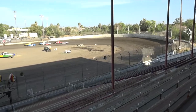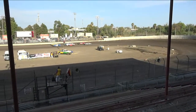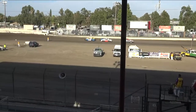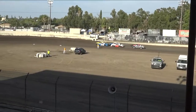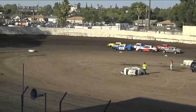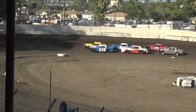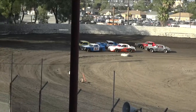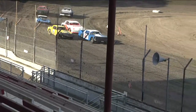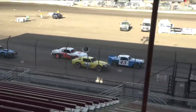Three of four heat races for the Jay's Mobile Welding Hobby Stocks. Coming around to the green flag, the light is off. Gene Haney, who drives multiple divisions here at Antioch Speedway. They have a three-car team over there, the 45, 46, and 47: Gene Haney, Colton Haney, and Gavin Griffiths. Gene Haney on the point. Green flag in the air. We're going racing.